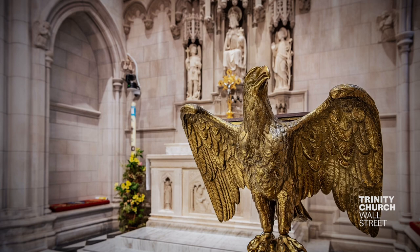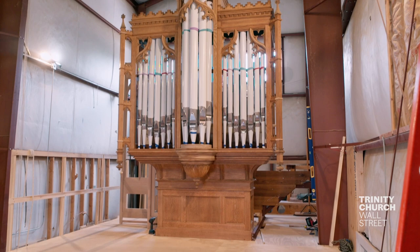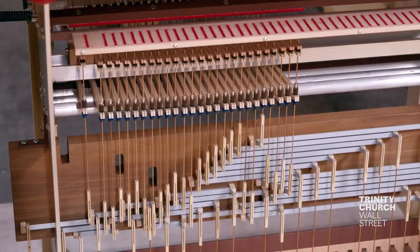All Saints Chapel is mostly used for the daily services. These are small-scale services done at noontime. And as such, they have an intimate quality to them. This is an instrument that specializes in earlier repertoire, 18th and really 17th century repertoire, beautiful small pieces that work well for a small and beautiful space.